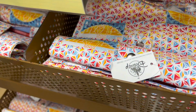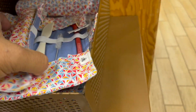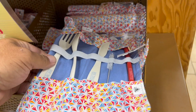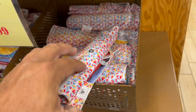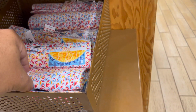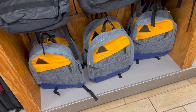You can see the print. I'm trying to get it open. It's hard to do one-handed. Oh, got it. Yeah, it's plastic. But that's great for picnics or if you actually want to take it to Epcot when you're eating around the world. And that was $25.